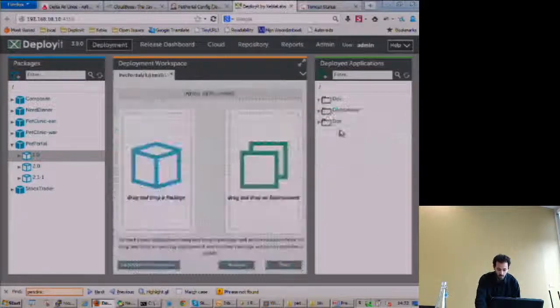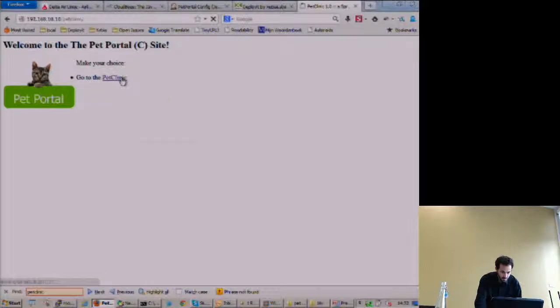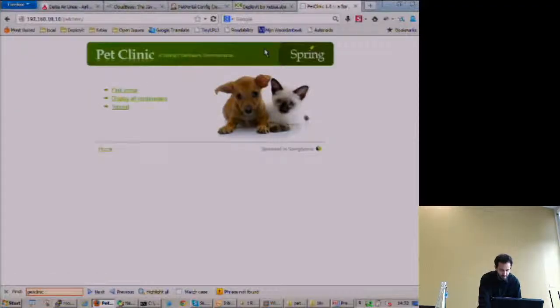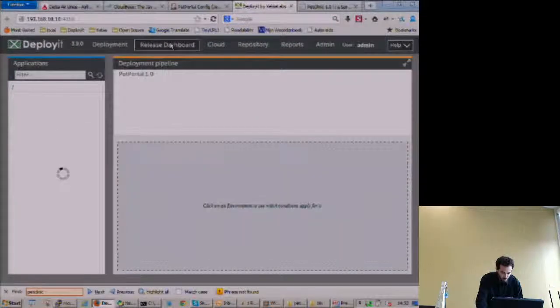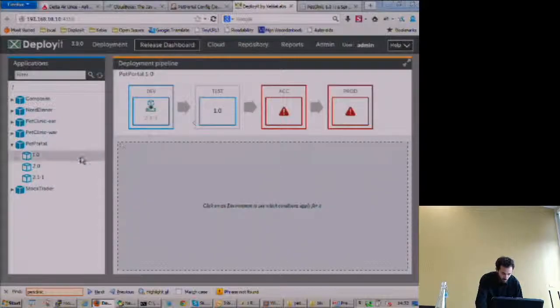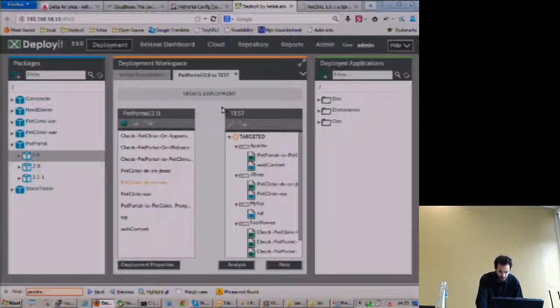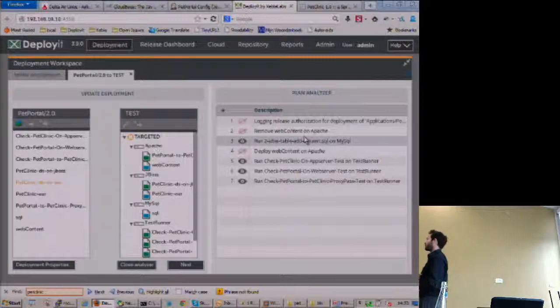So what I'm going to do very quickly is first have a look at the application. See the Tomcat status. So we have Pretty Pet Clinic, that's the Apache, and then behind that we have the Pet Clinic application. Those of you who've worked with Spring will know this. If we have our dashboard, we can see we're now at version 1.0. And what I can do right now is upgrade this version to 2.0. There are a few interesting things to point out here. This is exactly the same as dragging in version 2.0 in the test environment. One of the interesting things about this is, if you notice, there's a much smaller deployment plan.